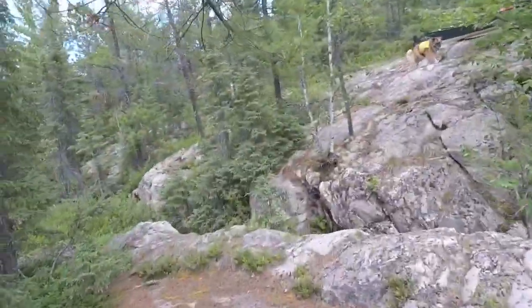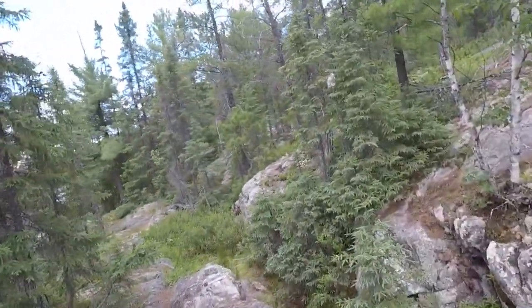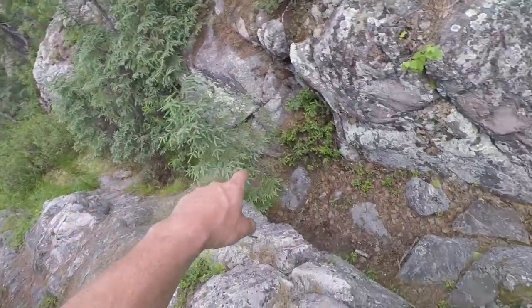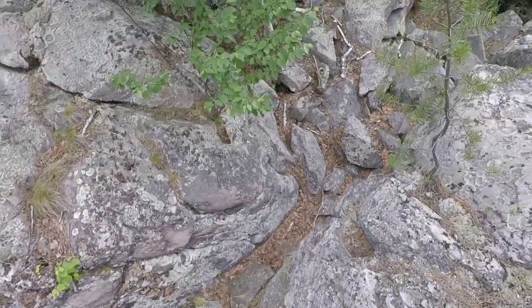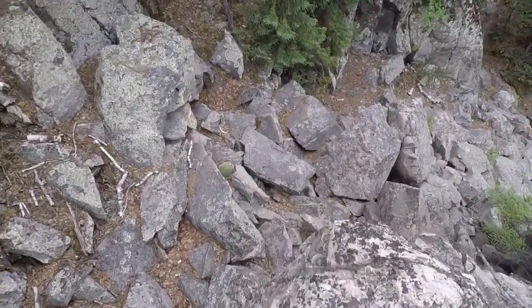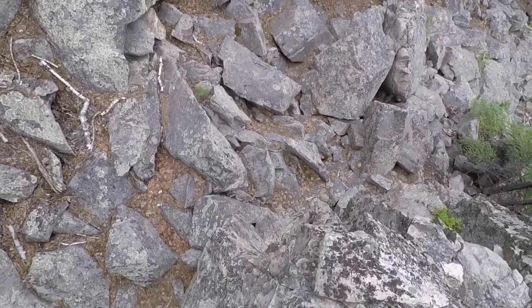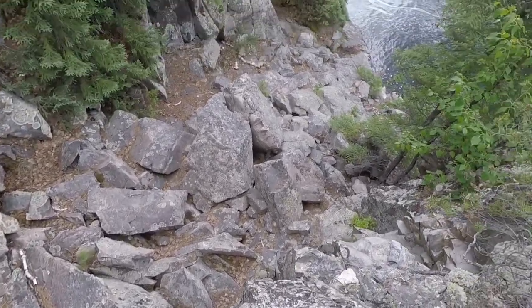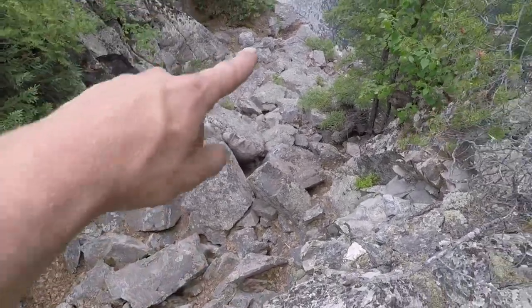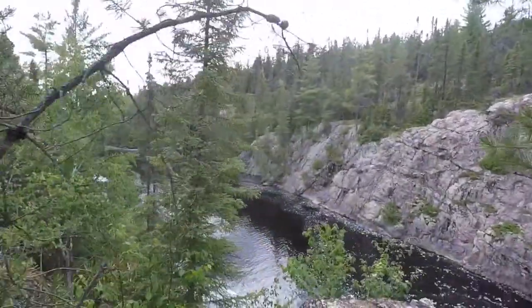So this is Fat Man Squeeze. We have not started it yet, but you portage, gotta come through this crevasse, good times, over here. I don't know if you can tell, but that's a good 20, 25 feet down. Probably go left around those two. Skirt around, down, come around to the wall. Squeeze your way over here.